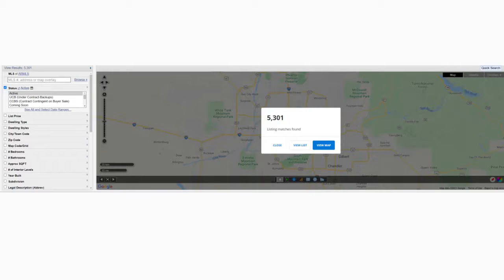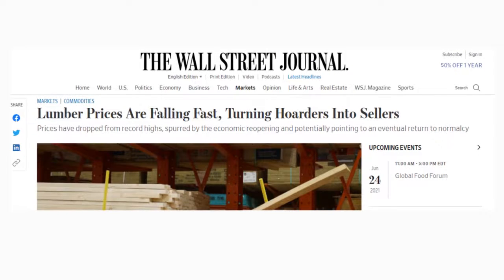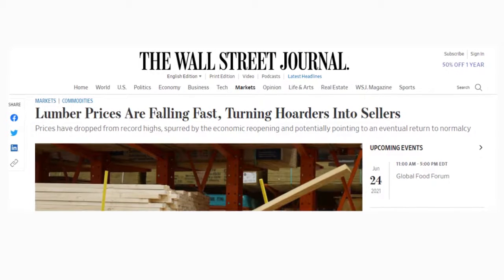Now, we're also going to go ahead and jump into some other key trends that are starting to develop that will further impact what housing prices are going to look like over the course of the next 6 months. So let's go ahead and look at a very recent development.